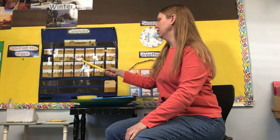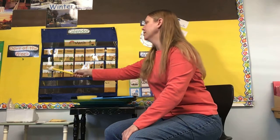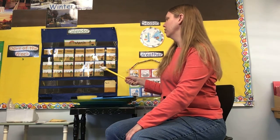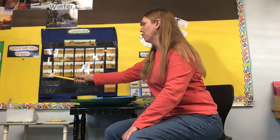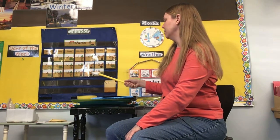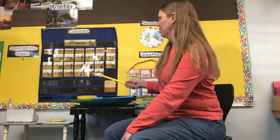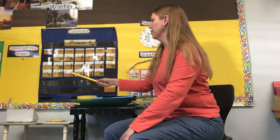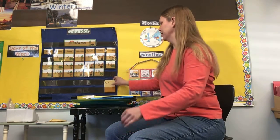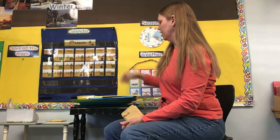1, 2, 3, 4, 5, 6, 7, 8, 9, 10, 11, 12, 13, 14, 15, 16, 17, 18, 19. What comes next? 20. And let's look at the pattern. Clover, clover, leprechaun, leprechaun, rainbow, rainbow. Clover, clover. Yes, so we have a number 20 with a clover on it. That was Saturday, so we need to keep going.